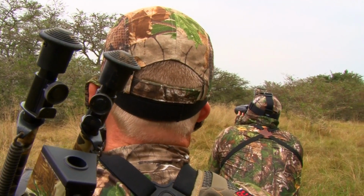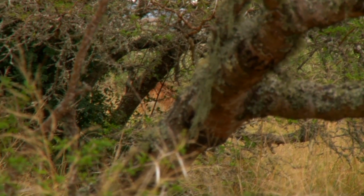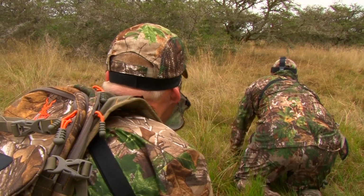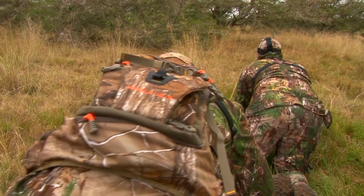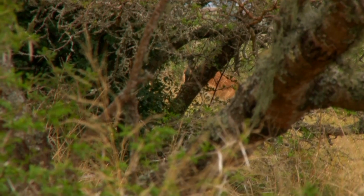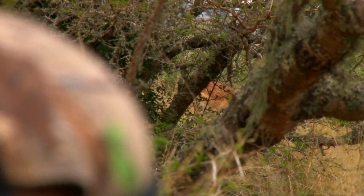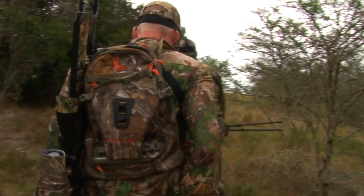Gavin spots something through the bushes. There's an impala feeding. The rest of the herd is only yards away. We get down on the deck and crawl in closer. But they're soon unhappy. We look for another position.